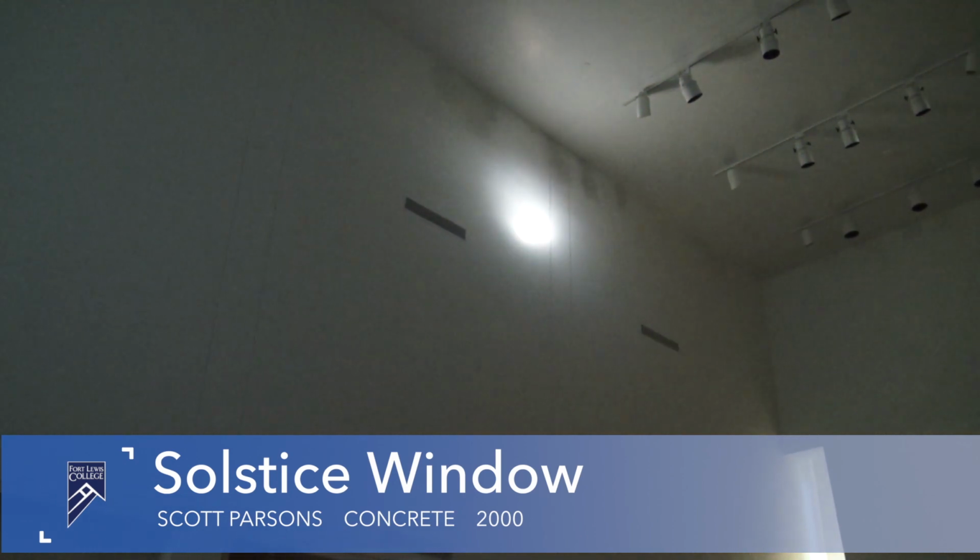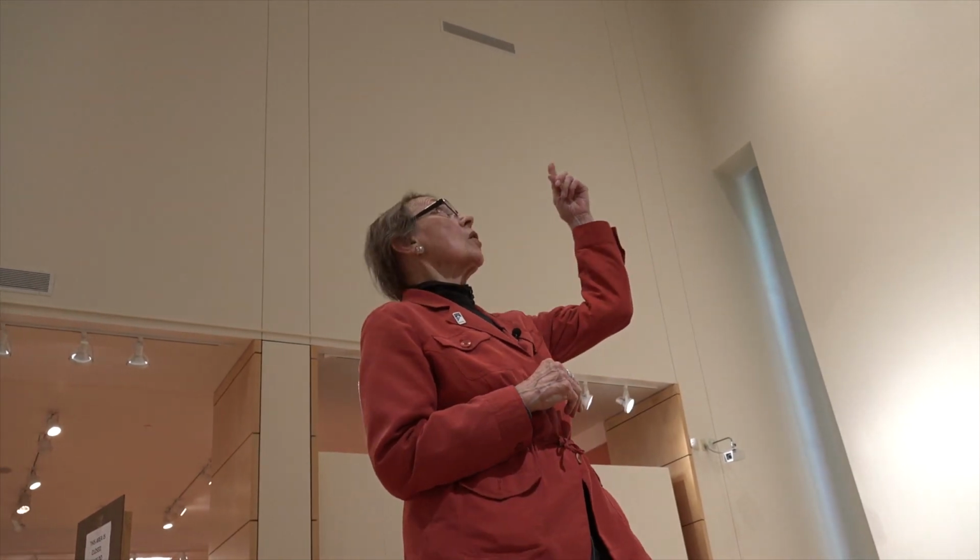This is really an artwork that's all about light and nature and time. It is a spiral that's carved into a cement block that's installed high, high up in the ceiling here. And it comes to life and it brings meaning the month before the summer solstice and the month after. And on the summer solstice, the center hosts a morning.